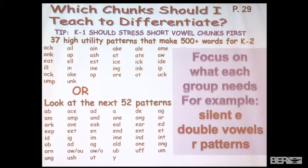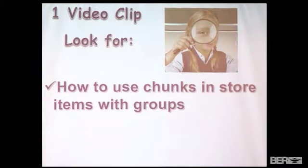Like O-U-G-H, it does not take you very far. So let's teach the ones that our kids need the most, right? And if you want to focus on a sound, if your kids are having trouble with R-controlled vowels, then use some of the R-controlled vowel patterns, you know, like or. Pull out a common pattern to do a little bit of word work for your focus at the end of your group. Now I think you might be going to the grocery store with a little different point of view.